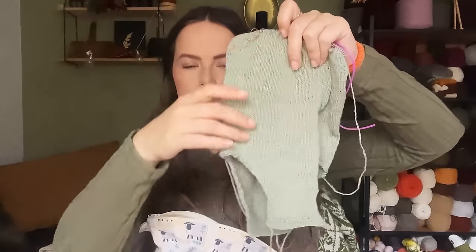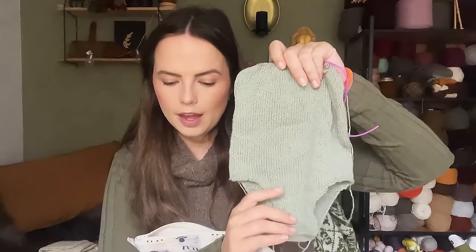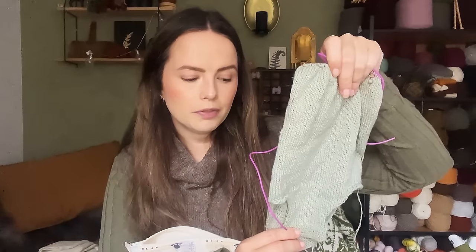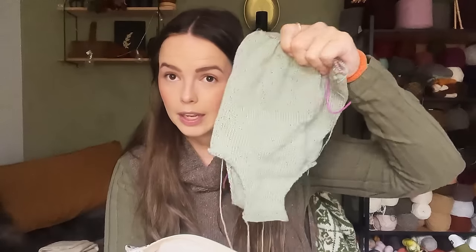This is the pure silk in the color Eucalyptus, and I'm using 2.5 and 3 millimeter needles. Again, the gauge is 28 stitches, as is a lot of the Knitting for Olive patterns for children, either using their cotton merino or their pure silk, which is interchangeable in gauge. So I finished the body parts. That took me like 2 days. That was super quick, because once you got here, it was just knitting in the round.